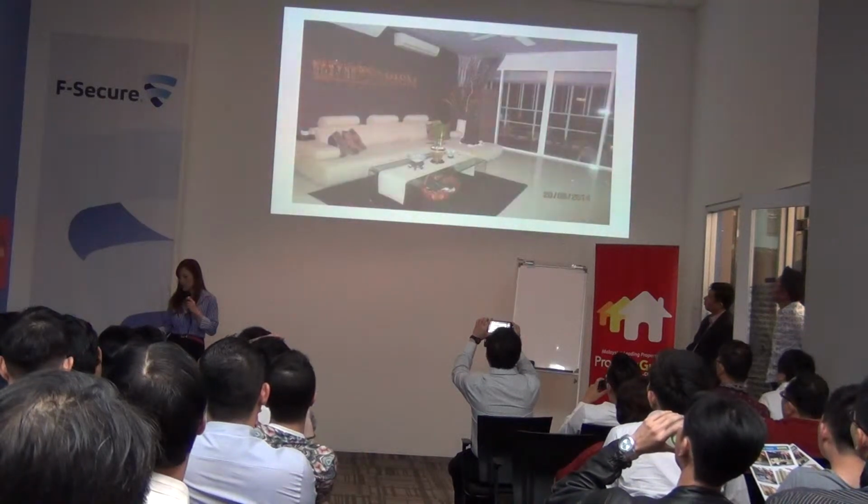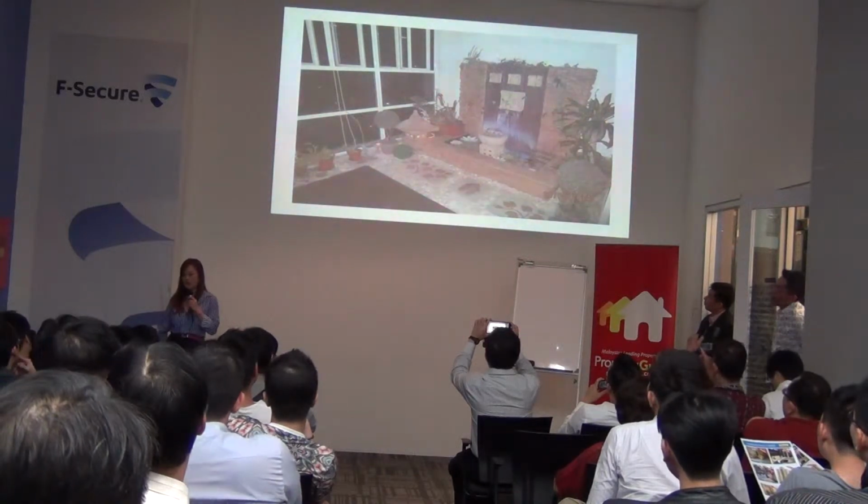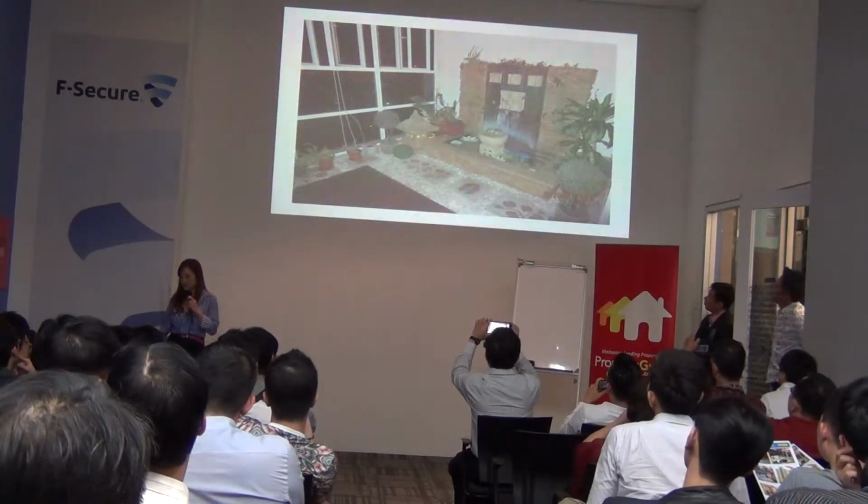This one is the second bathroom. And they make their own garden. They spend 15,000 to make this garden.